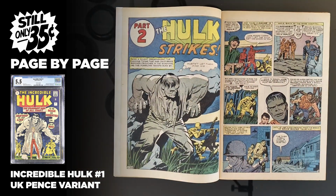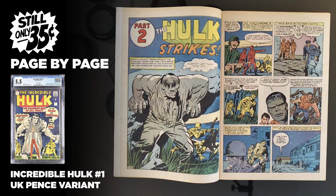Part 2, The Hulk Strikes, kicks off with a great Jack Kirby splash page with the Hulk hiding from armed soldiers hunting for him. Next page, the Hulk gets his name as the soldiers search for him in vain. It's also interesting to note here how the Hulk is portrayed. Much less savage, hiding from the soldiers, portrayed more as a lumbering Hulk, driven by instinct and his memories of Bruce Banner, setting off to find the formula back in his cabin with Rick Jones in tow.